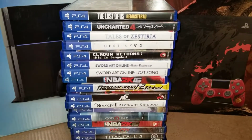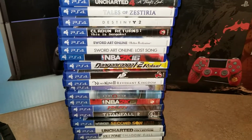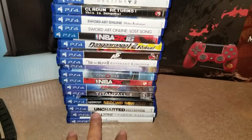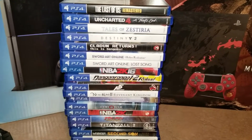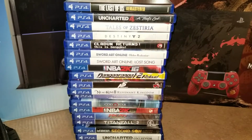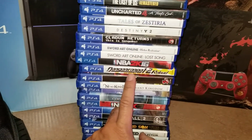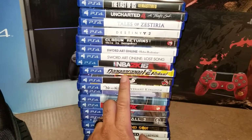I have a bunch of the, basically the better PS4 titles. I definitely have a lot of JRPGs. Of course, The Last of Us, Uncharted, and then Uncharted Collection. The 2 games I'm missing from here, which my friend has, is Fallout 4 and Final Fantasy 15. Some of the better titles is Danganronpa 1 and 2 Reloaded, which are remakes of, or HD versions of the PS Vita titles.